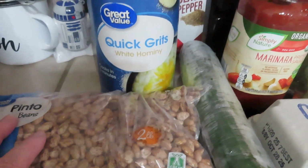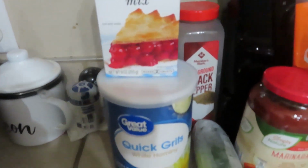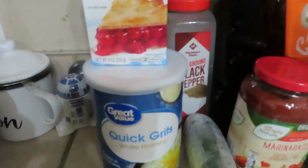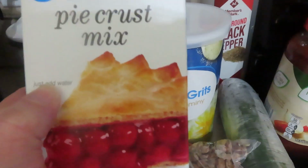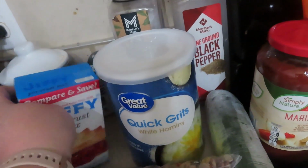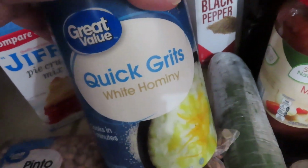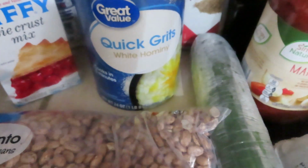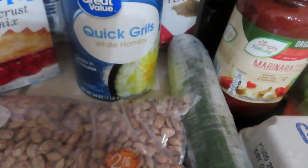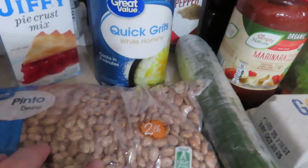And that was $1.98. I did get this little box of Jiffy pie crust mix. It makes 2 pie crusts, which is a good deal. And there, just add water right there. So, yeah, 98 cents. And I've got 2 pie crusts. So, that's a good pantry prep. And then, this is Quick Grits, the Great Value brand. It is a 1.5 pound container of Quick Grits. So, that was everything right here. Just these 3 things for my $5 pantry preps.